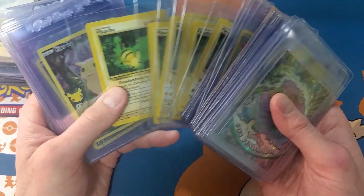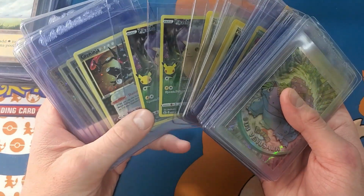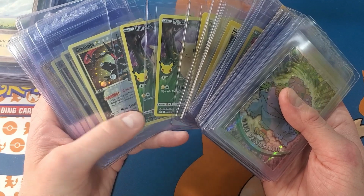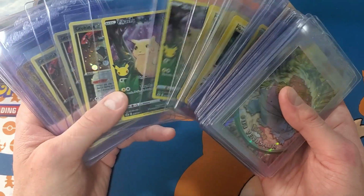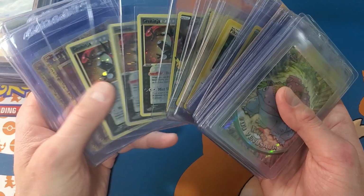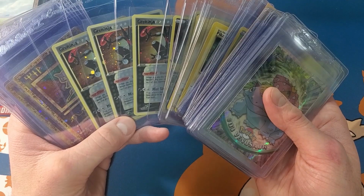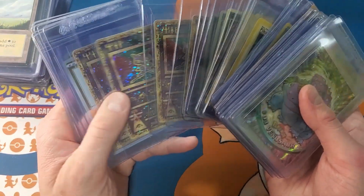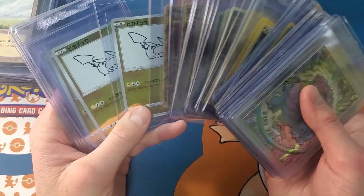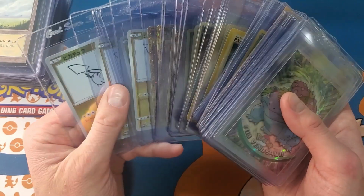A few more of the Bumblebee promos. You'll see a lot of similarities in this second half to what I sent Monday to PWCC. Those ones are being directly auctioned on the open market on PWCC's weekly auction. These ones are going to come back to me, and these ones are going to be my eBay inventory. So yeah, more Ancient Mew, more Yu Nagaba, and that's it.